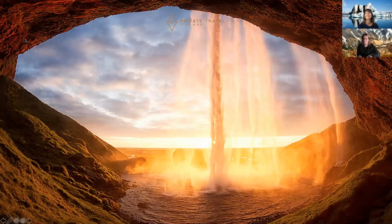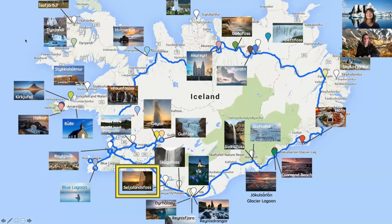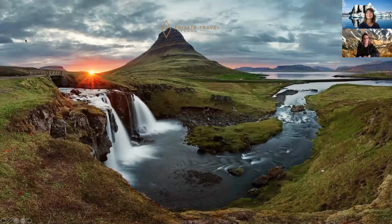This is Slangerfoss. As you can see in the background, you're overlooking the ocean, so it's on the south coast, and it's a waterfall that you can walk all the way around. So don't forget to bring your waterproofs, otherwise you will get wet. And that's just further along from Skogafoss on the south coast.